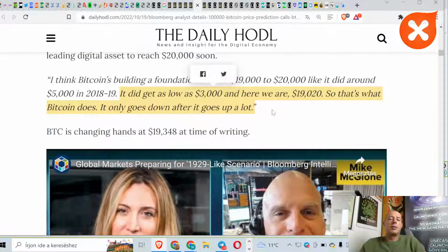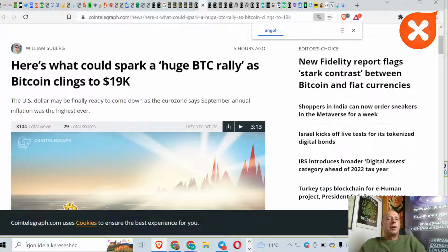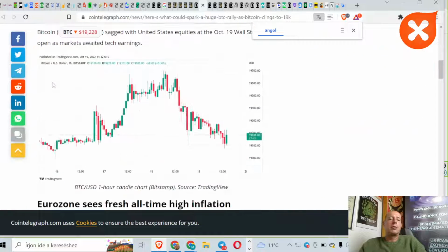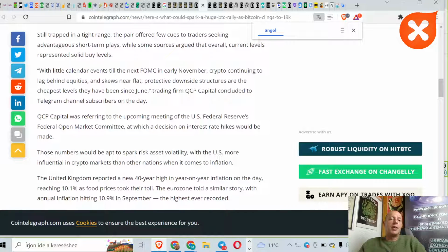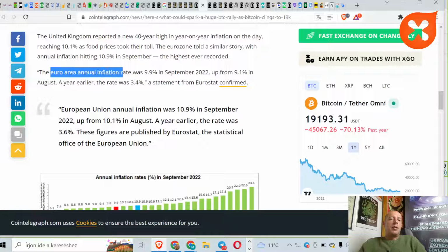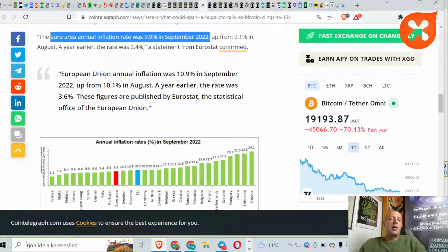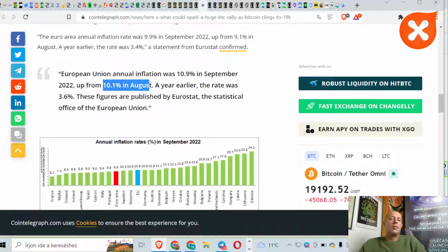It only goes down after it goes up a lot, and it went up a lot, and now it goes down. Next, here is what could spark a huge BTC rally as Bitcoin clings to 19,000 US dollars. And what's this? Eurozone sees fresh all-time high inflation. Yes, so in the Eurozone the inflation is about 10%. The Euro area annual inflation rate was 10% in September 2022, up from 9.1%, and this is almost 10, guys. European Union annual inflation was 10.9% in September, up from 10.1% in August. Yes, a year earlier that was 3.6%.